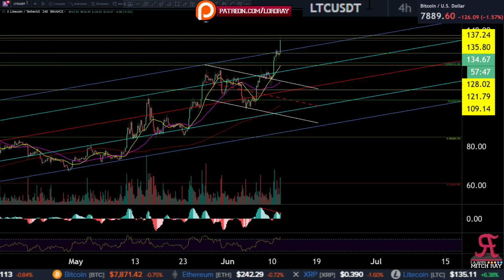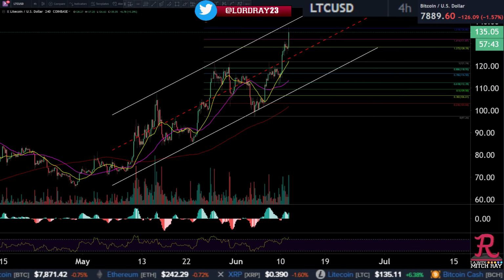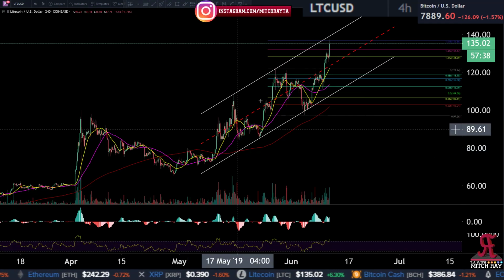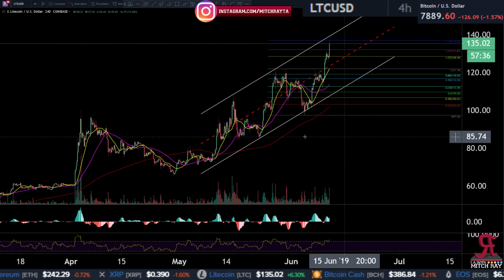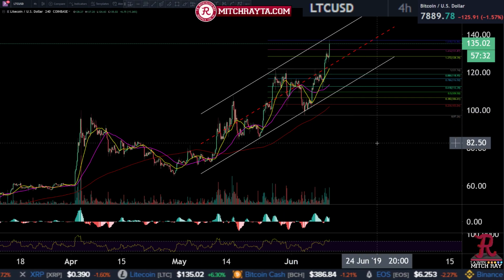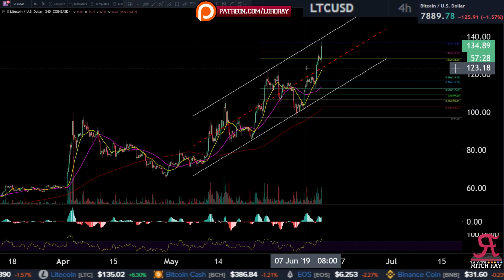All right, so this is what I want to talk about with Litecoin. Forget the crazy uptrend from way back. Look at the velocity, the new angle of ascent we've got going. One and 2 on the top, 3 and 4 on the bottom. And really nice hard line respect along this channel.